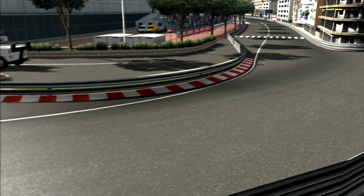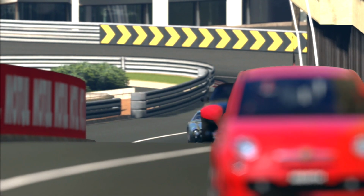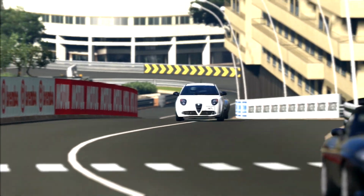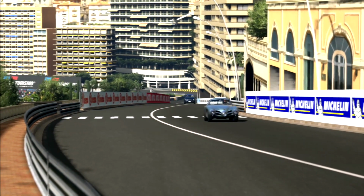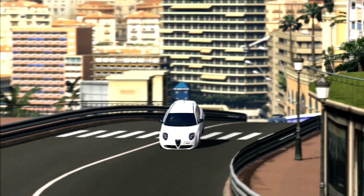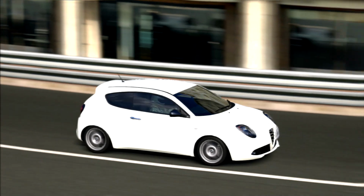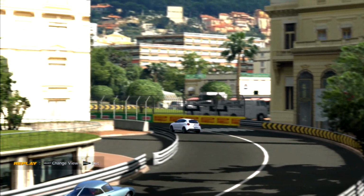That's an overtaking move on a Fiat 500. God, but that camera angle is horrific. Yep, there it is. That was a good thumbnail. That was quite a thing. There it is. Yeah, it does that.